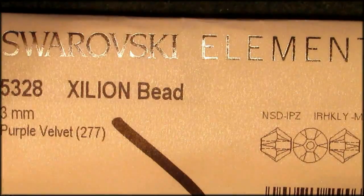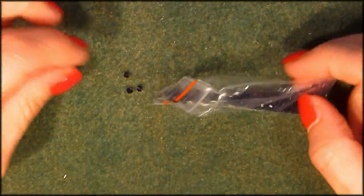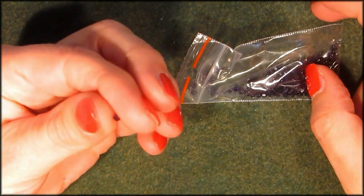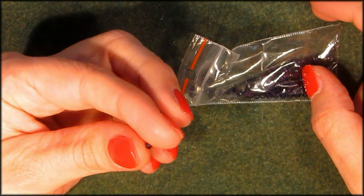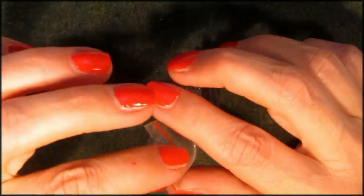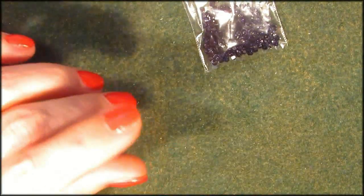have Swarovski. Let me zoom that out again. And these are 3mm purple velvets. They put them in the package for me because they know I like to have the package. And they put 144 3mm purple velvets in there. Now, putting that to the test. Checking my bead, yep, that's nice and shiny on both sides. These are real. I already made that comment, like if that's not real, it's gonna be sent back.